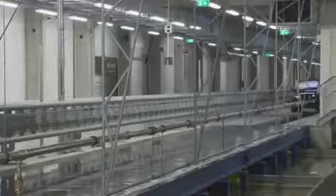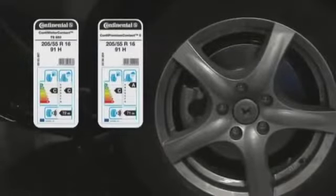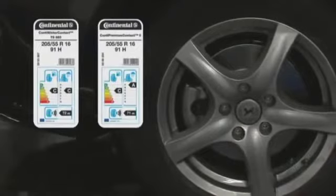Well, the AIBA comes exactly at a very good time. Today we have a new law in place for the EU tire label, and this requires, for example, that wet braking needs to be measured. If you have good testing devices, you can test very precisely.